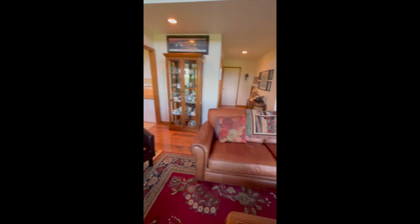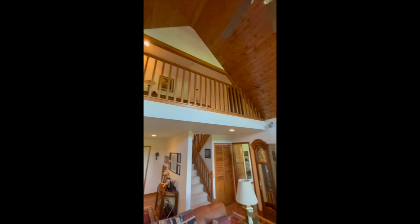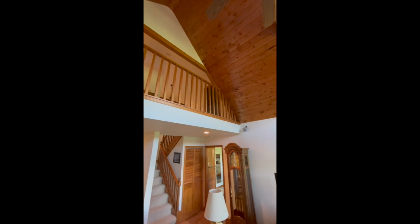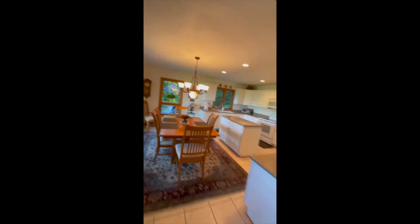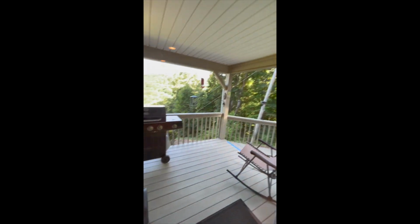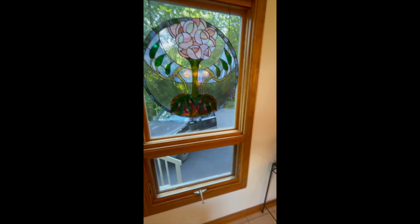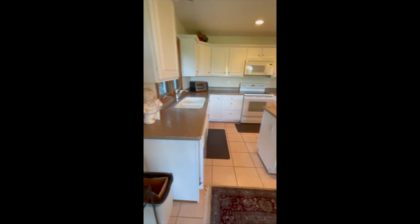Nice stained glass. Upstairs loft. No, that's an upstairs catwalk area. So I'm assuming when we get up there, you have a bedroom here and a bedroom there. We'll wait on that patiently. So here's the kitchen area and a little cooking area there. Seen that, I believe. Stained glass. Don't know if any of that would convey. That's probably on the list, but it may.